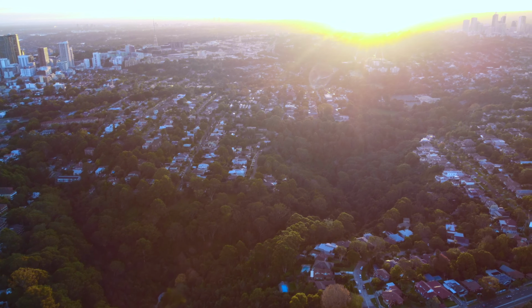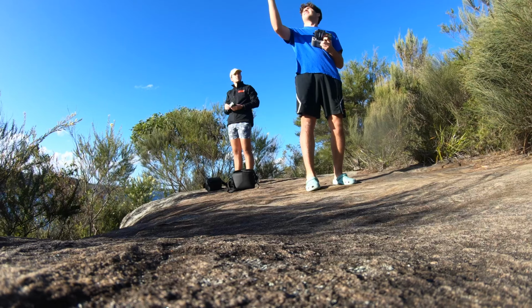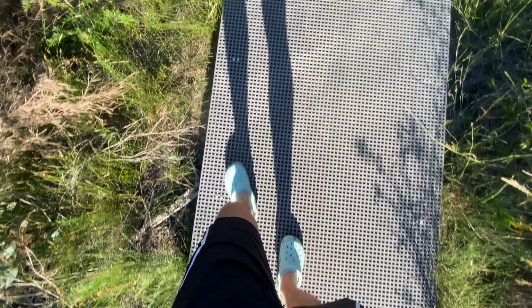Now we see ourselves a couple days later in the suburb of Mosman, out at Middle Head. With views of the coastline as well as an old abandoned military battery, we set off on our way there.